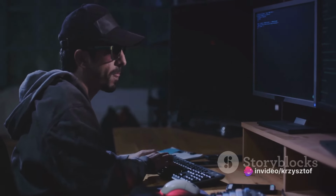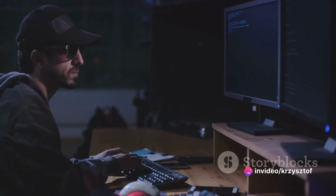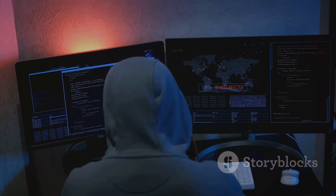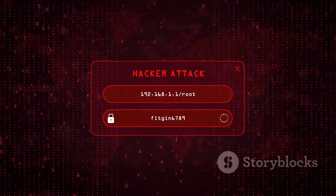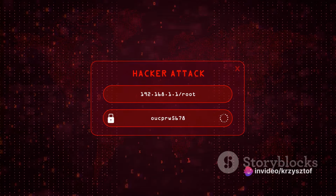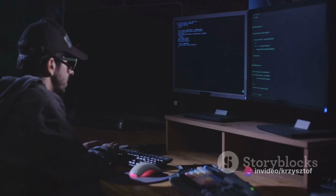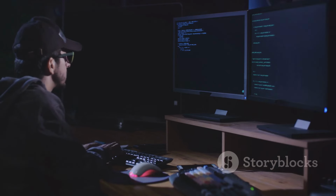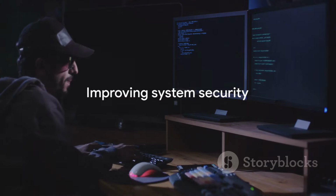We then moved on to the art of reconnaissance, the tactical process of gathering information about the target system, which is crucial to crafting a successful attack. We saw how this intelligence can be employed to devise the perfect attack strategy. Finally, we delved into crafting the attack itself, where we explored various techniques and strategies, always emphasizing the importance of precision, patience, and persistence. But remember, this knowledge is not to be misused.